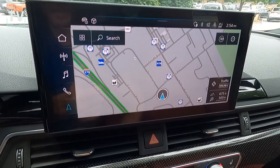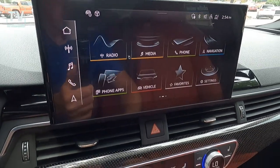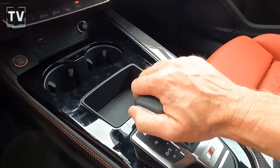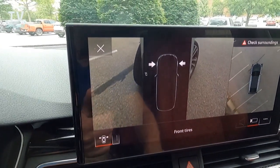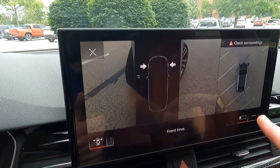There you can see the navigation. Heated steering wheel with driver's memory, paddle shifters, wireless device charger. I'll show you that here in a moment. As we put it in reverse, you can see the reverse camera, the dynamic grid lines, and then you can punch through the various cameras on the vehicle to get a great perspective.